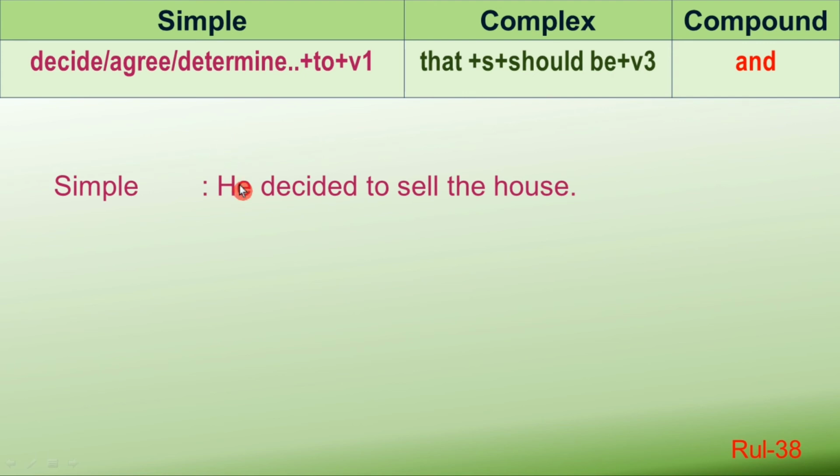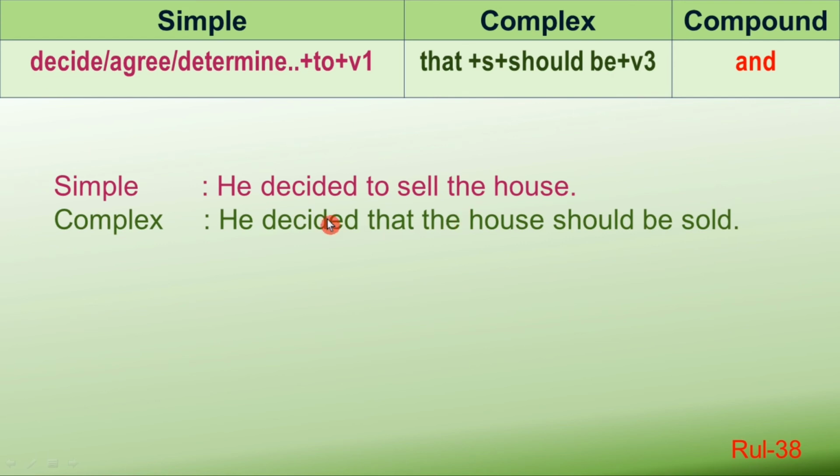The simple sentence here is, "He decided to sell the house." Subject "he" and the verb "decide" have been reformed as the main clause in the complex sentence. And then the conjunction "that" has been used. After that, the object of the infinitive, "the house", has been used as the subject. Then should be plus verb 3, "sold".